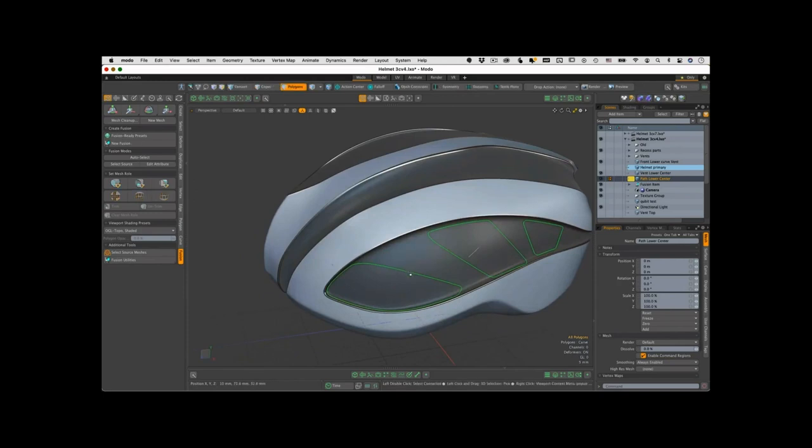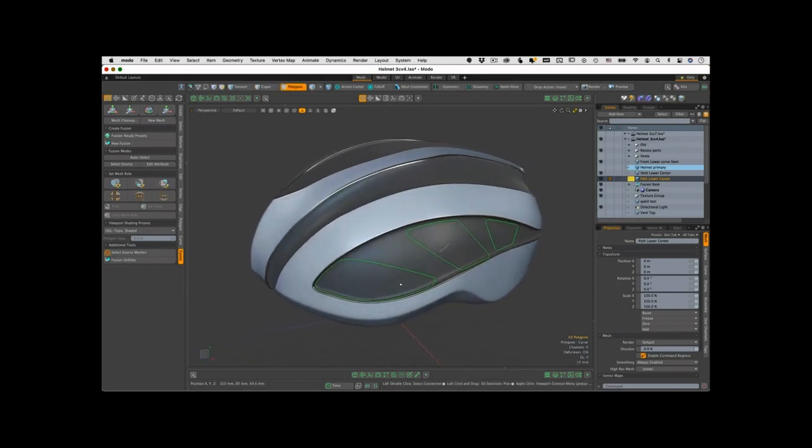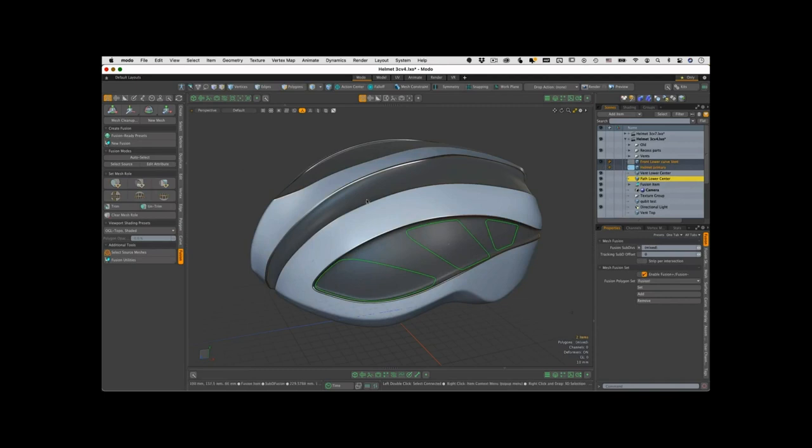In this case, we're using Bezier splines, our Bezier curves. And I'm just going to take this front one here, and I'm just going to do a straight subtractive trim with it. So I'm going to select this guy right here, hold down the control and click on the helmet primary, and then just click on the subtractive trim button there.